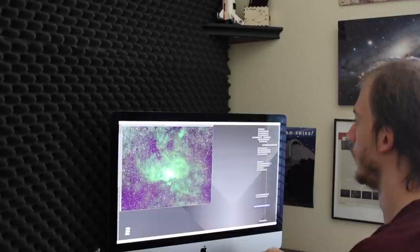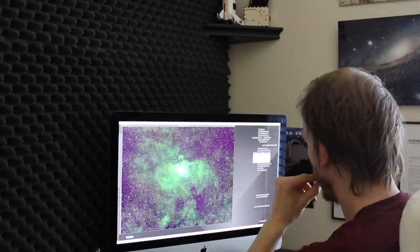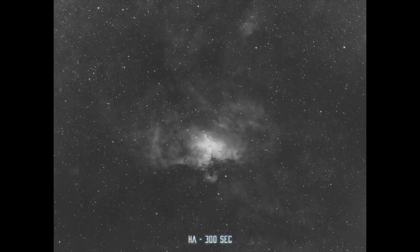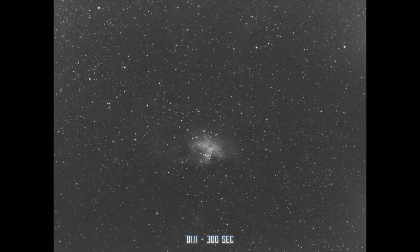I spent hours, days processing M16 until finally getting a result I was proud of. It was actually more difficult than I thought because I could never be happy with the colors. It was either too yellow or too orange or too orangey yellowy. In the end, I settled with an image that still looks impressive, where the pillars of creation are visible, the shape of the eagle, and so much gas all around the nebula.